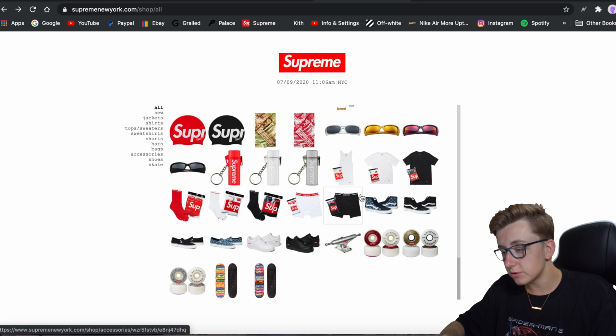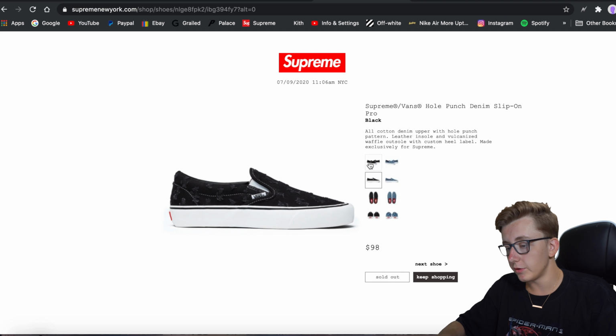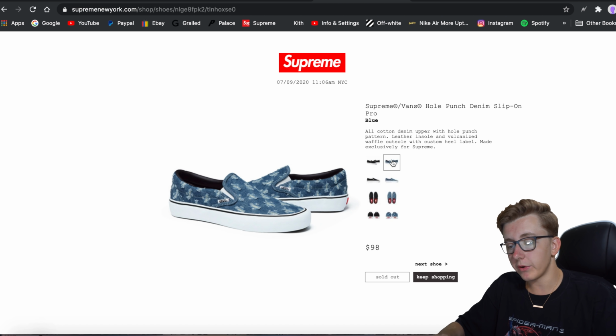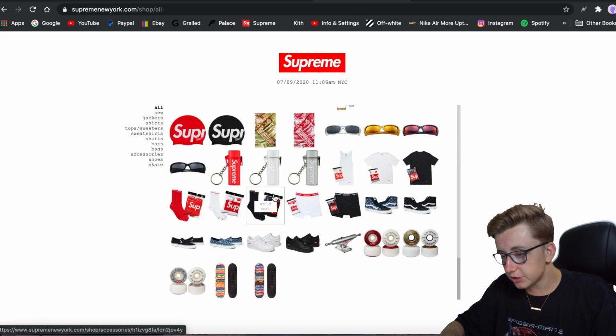You know, I wish in-store would have been different. It is what it is. And I can definitely see this going for over 200. But honestly, I don't think they're that nice at all. This one, for example, has no Supreme branding on it. Looks janky. Looks like a regular Vans shoe. Nothing else really involved in it. I'm basically just going to wait for restocks.